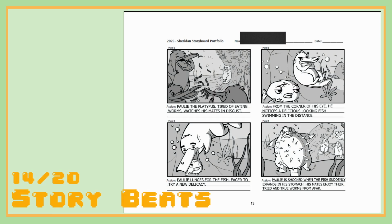The first was the same 4-panel story beat with the provided character, except this time we had to choose the theme. And the second was a looser, longer storyboard with the range of 10 to 12 panels, and a character of our choosing, and a theme that they provided.